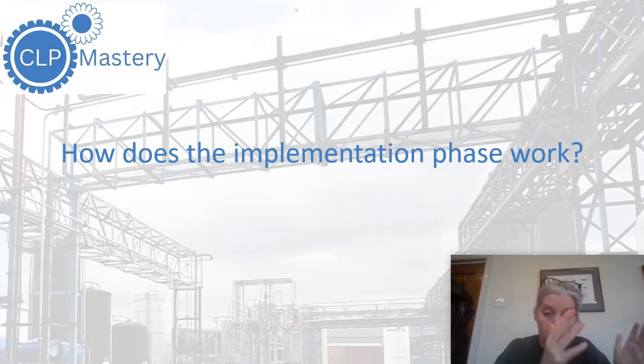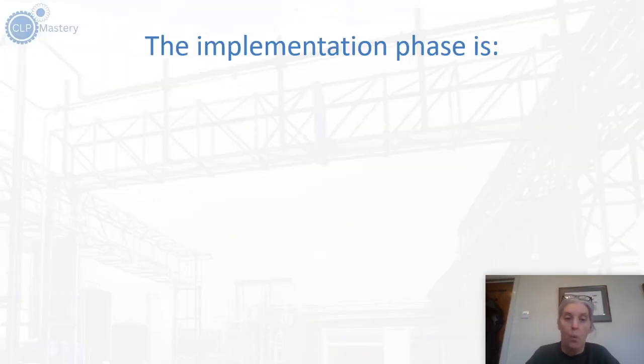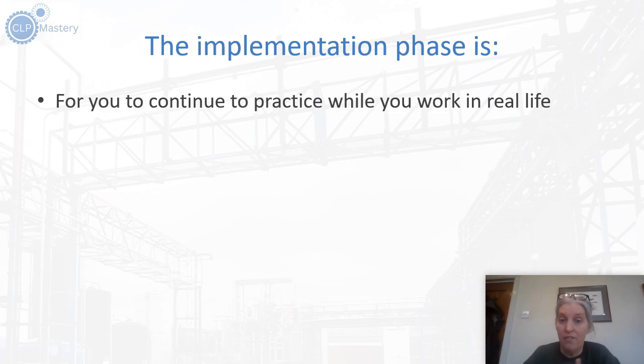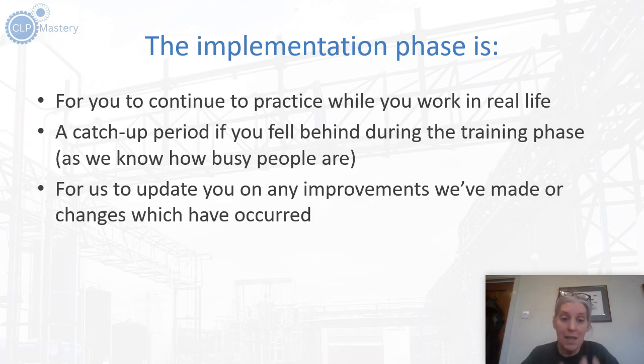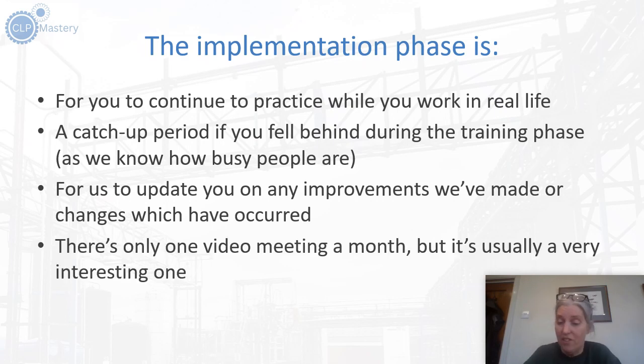So once we've got the training phase out of the way, how does the implementation phase work? Well, the implementation phase is for you to continue to practice while you work in real life. It's also a catch-up period if you fell behind during the training phase, because we know how busy everybody is. And it's also for us to update you on any improvements we've made or any changes that have occurred throughout the year. There's usually only one video meeting a month, but it's a very interesting one.